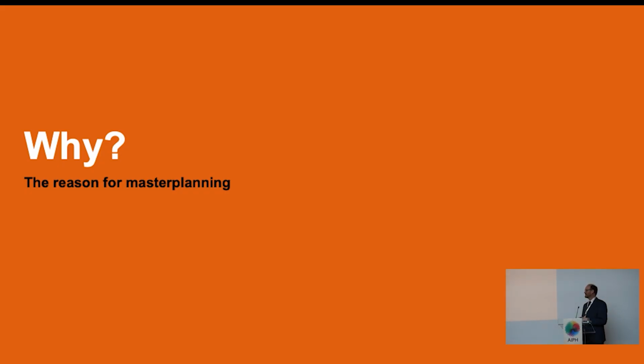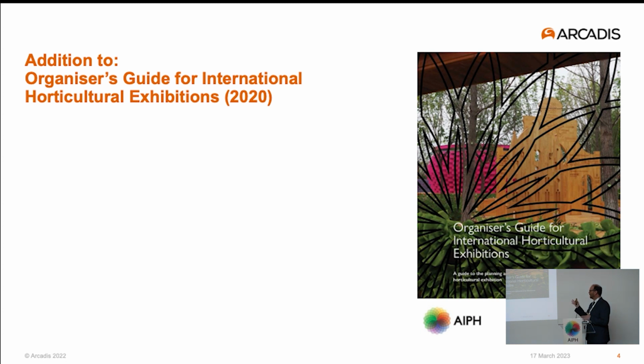Why did we want this plan? Why a master planning thing? We already had the organizer's guide for international horticultural exhibitions. I think an excellent piece of work that is guiding you through the whole process of making a good expo. But we got a lot of questions at AIPH. Can you tell us a little bit more about the master planning process? So this is in fact an addition to this guide that is already existing, but more in depth into the master planning process.